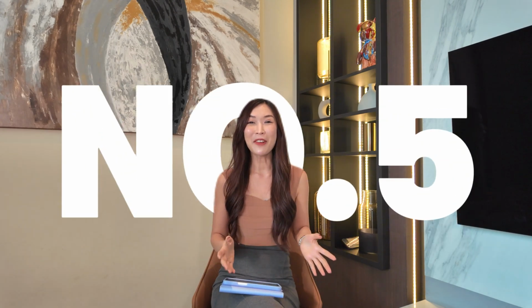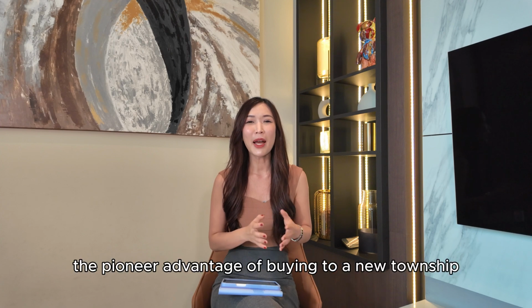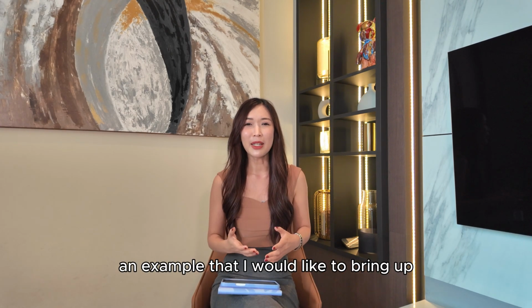have their own privacy. Number 5, why Lentor Central Residences? I have a few pointers. Number 1 being the pioneer advantage of buying into a new township. An example that I would like to bring up is the Northeast Line.